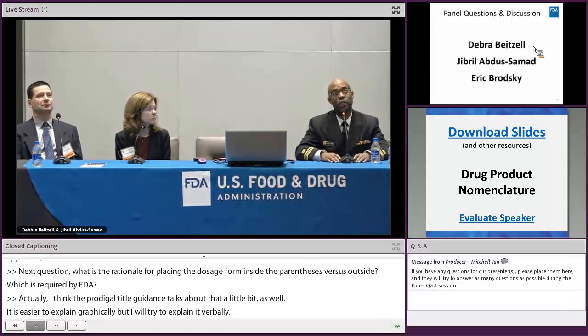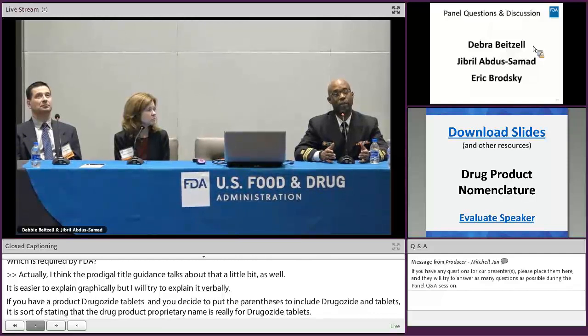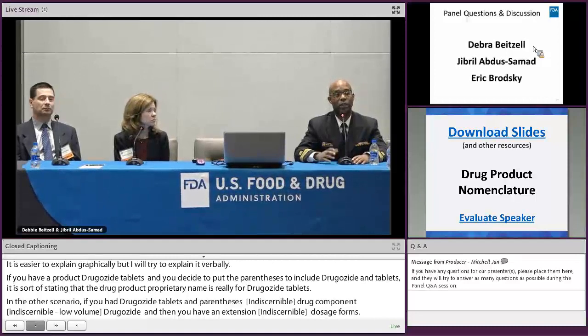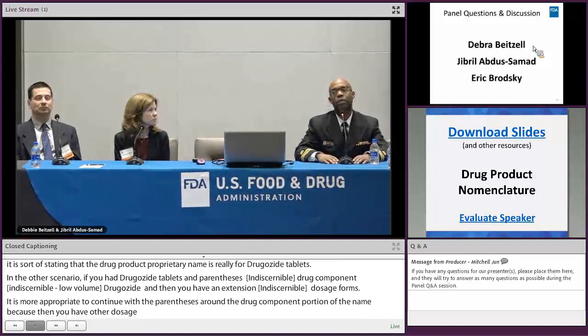Now, in the other scenario, if you had Drugazide tablets and the parentheses was just surrounding the drug component of the name, the active ingredient or active moiety part of the name Drugazide, and then you have an extension of that product where you come out with different dosage forms, it's more appropriate to continue with the parentheses around the drug component portion of the name, because then you'll have other dosage forms to follow. But look at the product title guidance. It explains it better, and then you can visually see it. It's tough to explain verbally, but see the product title guidance.